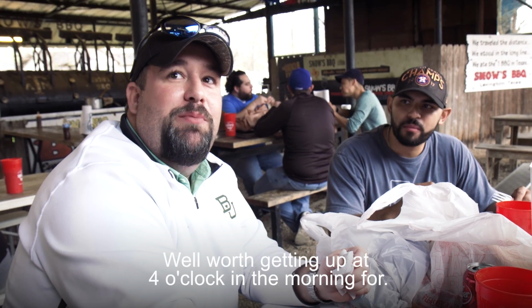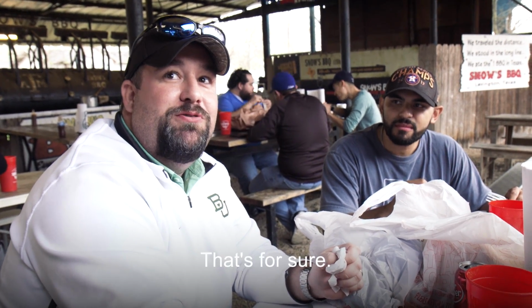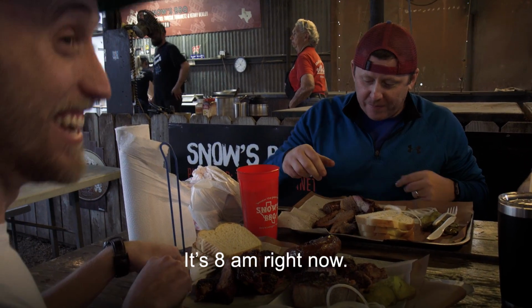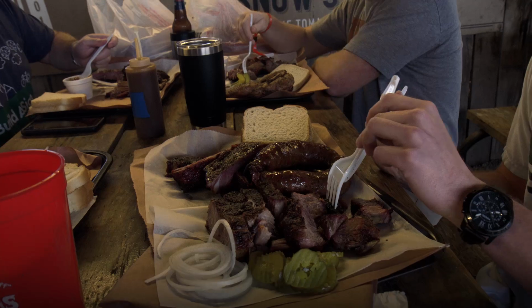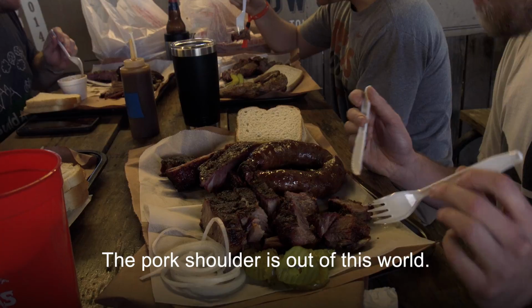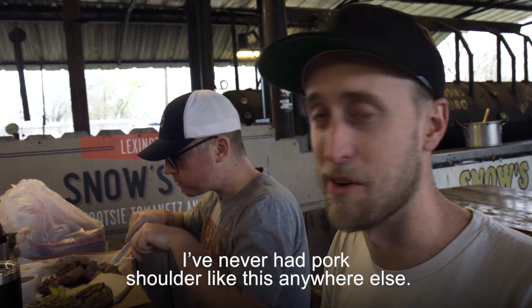Well worth getting up at 4 o'clock in the morning for, that's for sure. It's 8 a.m. right now. Is it really 8 a.m.? 8:30 maybe? Holy cow. The pork shoulder is out of this world. I've never had pork shoulder like this anywhere else.